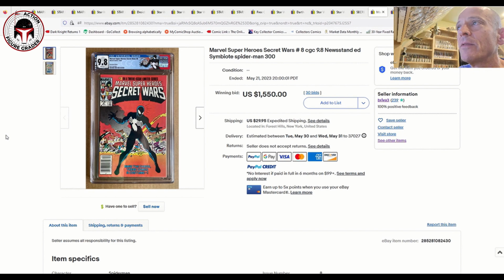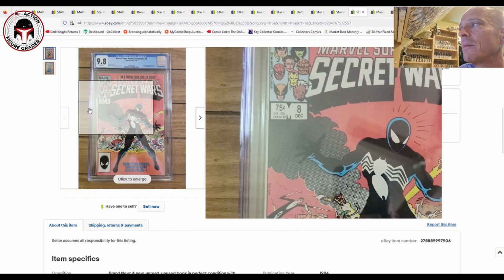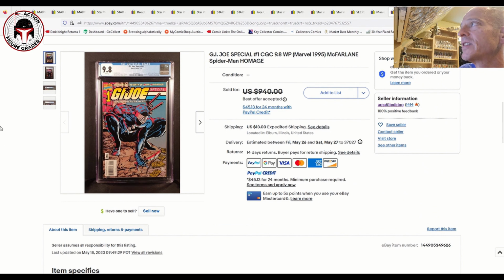So if you want the harder to find newsstand for Secret Wars #8, that is going for about $1,600 right now. So this was a much cleaner copy, better centering. The colors look more vibrant than this one. This one had a little bit of an overwrap, and the colors are a little bit more faded. So this one got bit up a little bit, but that's a beautiful example.